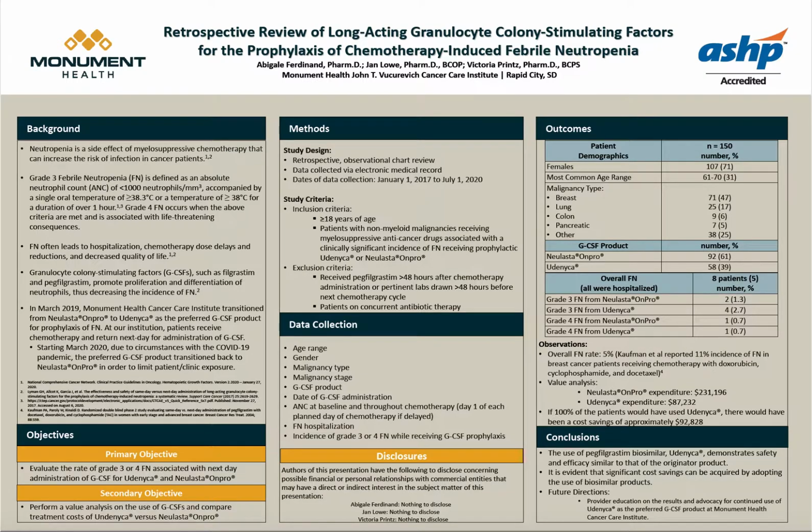However, due to caveats and circumstances surrounding the COVID-19 pandemic, in March of 2020, the preferred colony-stimulating factor product was transitioned back to Neulasta Onpro in order to limit patient clinic exposure.